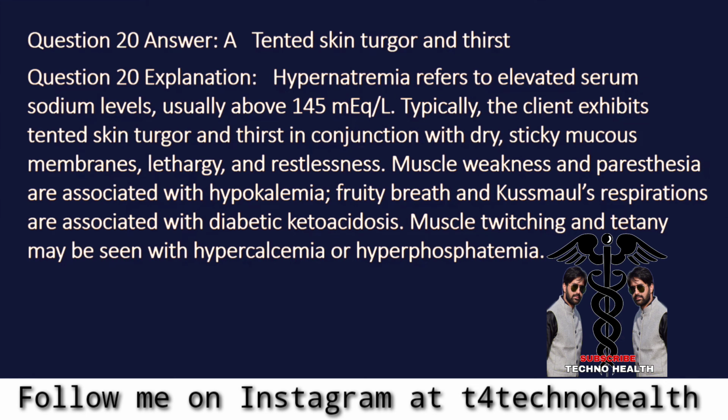Question 20 Explanation: hypernatremia refers to elevated serum sodium levels, usually above 145 mg/L. Typically, the client exhibits tented skin turgor and thirst in conjunction with dry, sticky mucous membranes, lethargy, and restlessness. Muscle weakness and paresthesia are associated with hypokalemia. Fruity breath and Kussmaul's respirations are associated with diabetic ketoacidosis. Muscle twitching and tetany may be seen with hypercalcemia or hyperphosphatemia.